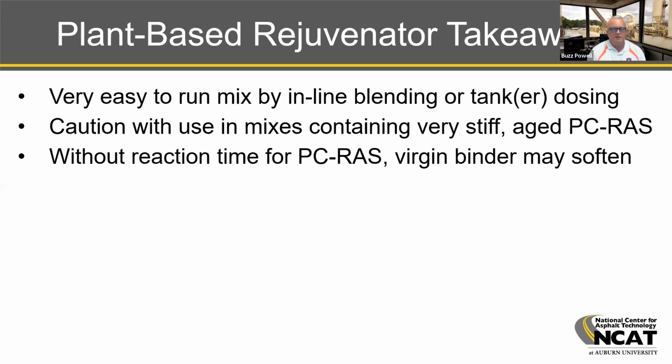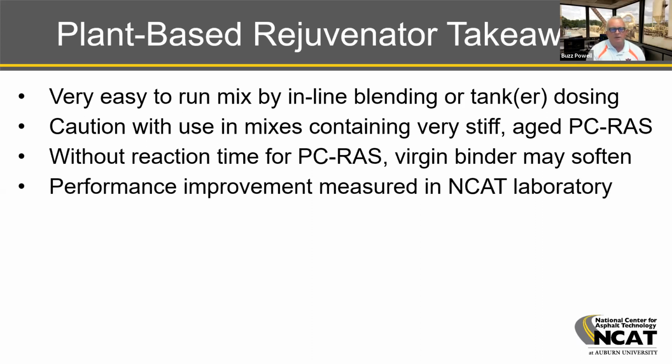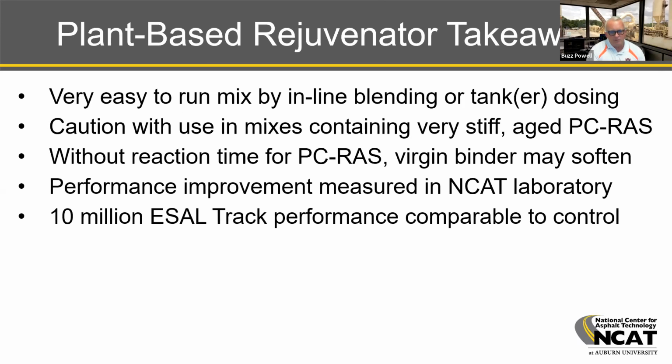Our plant is 10 minutes down the road, and we weren't running 2,000 tons a day. We do short production runs for the track. So it's not to say you can't use it with that. Just exercise caution if you do, and make sure you understand what you have. When it's done correctly and you do get good reaction, we have seen an improvement in our performance measures in the NCAT laboratory, and of course we also saw good performance on the track.